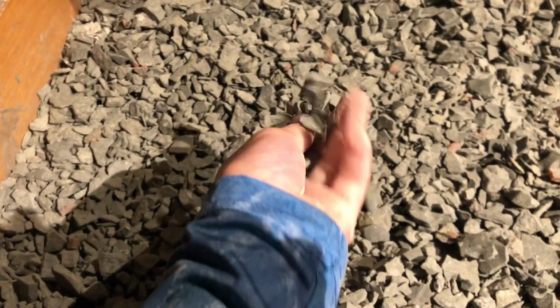Mud? This is mud? This is rock. Apparently, this is mud. Oversized rock salt. And it looks salty. We're going to blow this place up. Salt secrets.